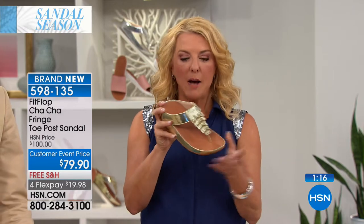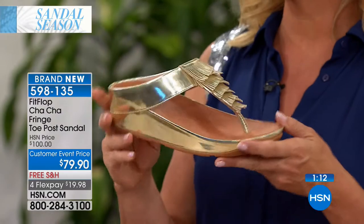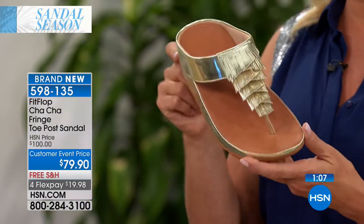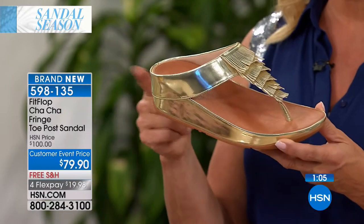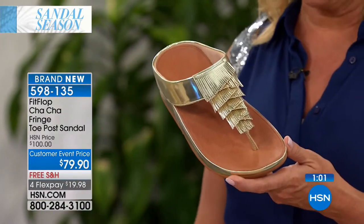All right, here's a quick update. We have the gold, we have the black, we have the silver. This is another exclusive. So for those of you who know FitFlop, maybe you've seen them out at the really fine department stores, all the good places. You will not find this design anywhere else. And please notice our customer event price.